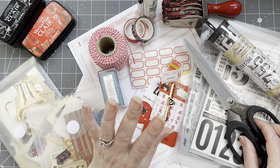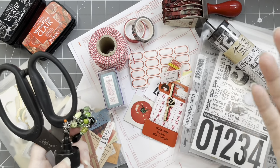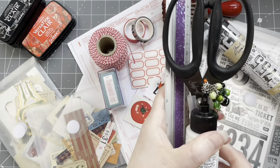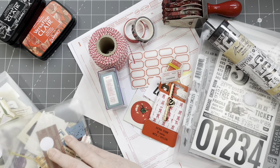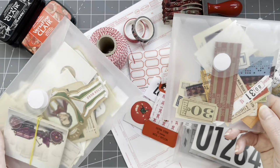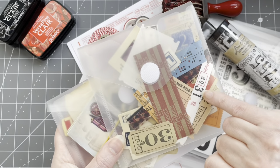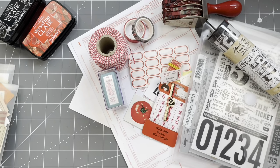Now, for tools, I'm going to use very basic tools. Scissors, glue, maybe probably a ruler. Yes. Okay. So, no fancy stuff. I have two of these pouches that I've already picked out for Gunther's journal. And there's some lovely red and black in here. I just want red and black on here. So I'm going to go through these.